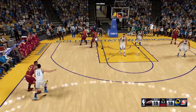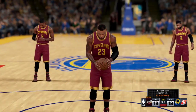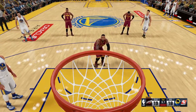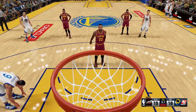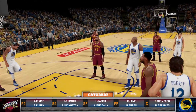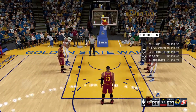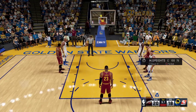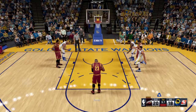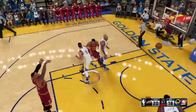Here's LeBron. The screen from Thompson. The Cavaliers shooting their second and third shots at the line right here. Free throw good, LeBron. Hey, kid, you ready? All right, let's go. And both free throws good for LeBron.